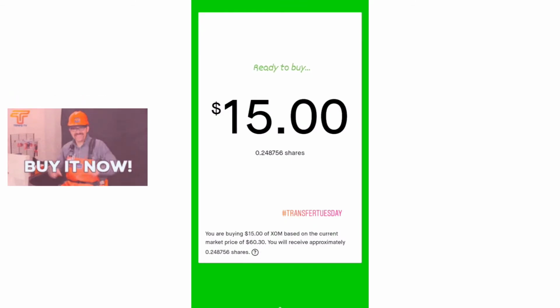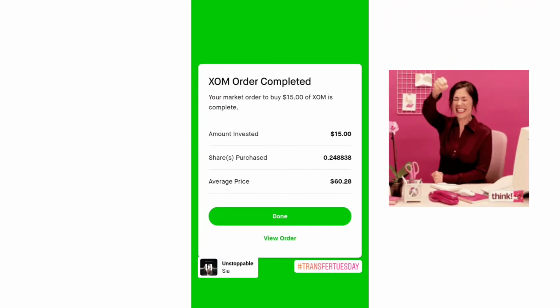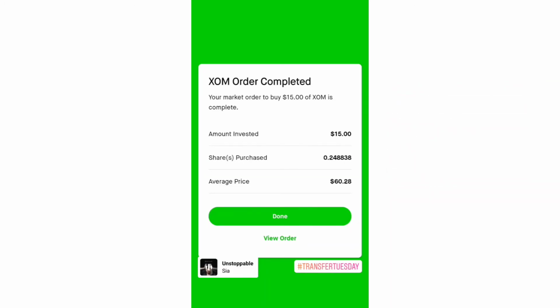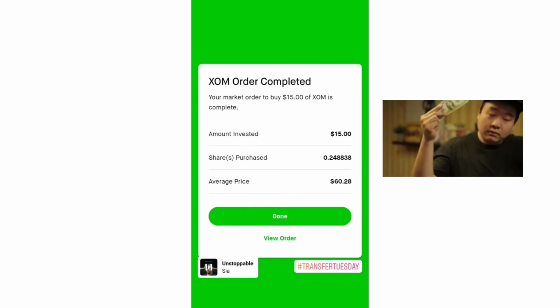That's less than a share, of course, but because Robinhood gives us the opportunity to buy fractional shares, we're on top of our game, and we already had 1 share. This stock pays dividends, so we're increasing our portfolio bit by bit.